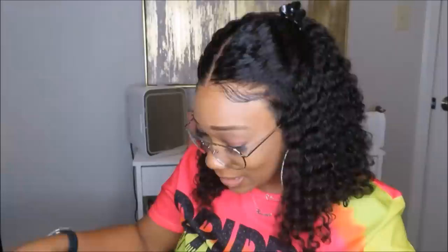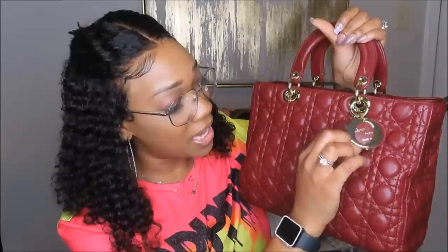Now this one, of course, does have the gold hardware, which I always say, all of the bags that I have, majority of them, they do have the gold hardware, y'all. Now this one here, I do like the gold because the bag is burgundy, and I think gold and burgundy goes perfectly together, y'all. Now this here, this is real cute. This is real cute right here. The little Dior keychain symbols, and it spells the word Dior out, y'all.